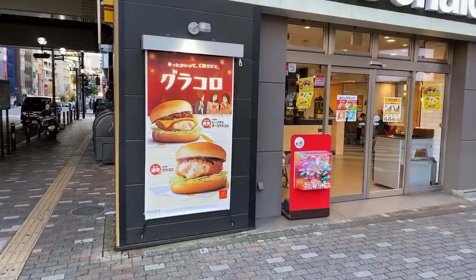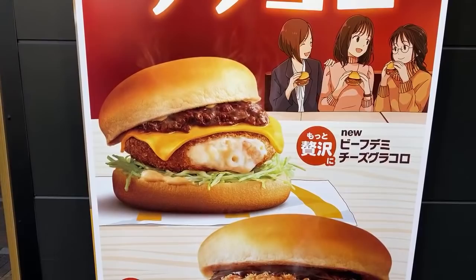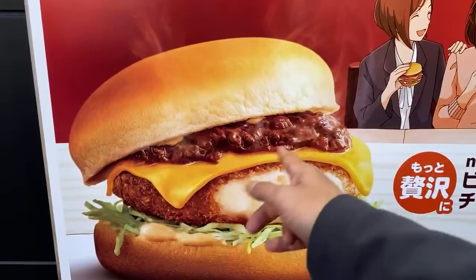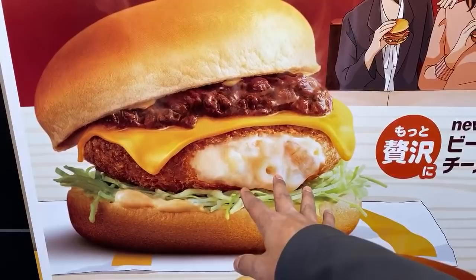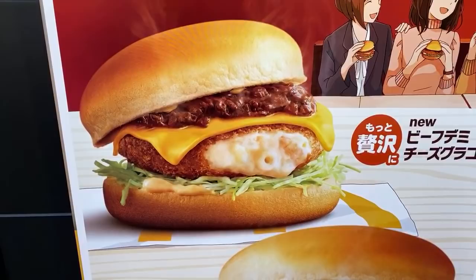Very cool. Right now, McDonald's has the Gura Kroke Burger. For those visiting, I don't personally eat McDonald's, but they have something that's pretty new. This is a beef demi-glace sauce. Demi-glace. Do you see that? On top of a deep-fried cheese gratin kroke. What? That is a beef demi-glace with cheese on a cheese gratin kroke, breaded and deep-fried gratin on a bun.